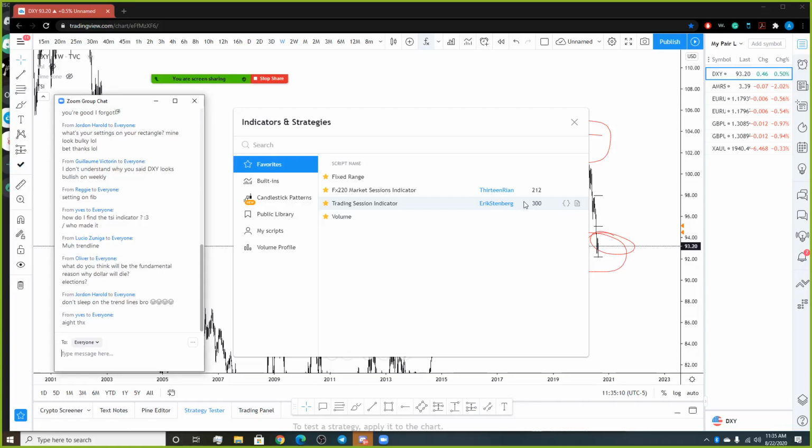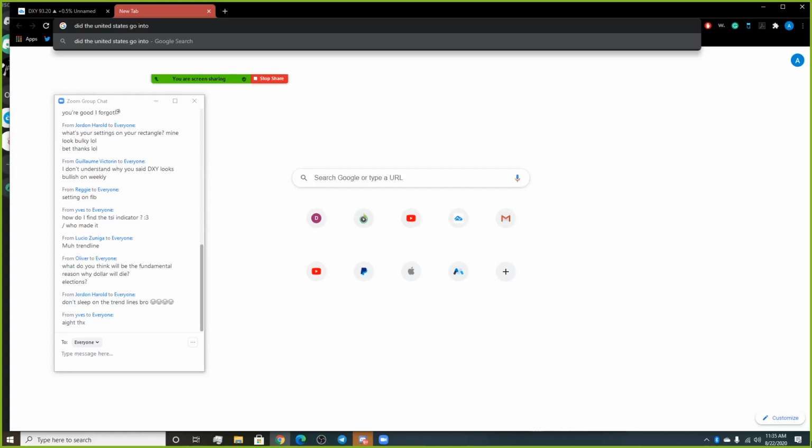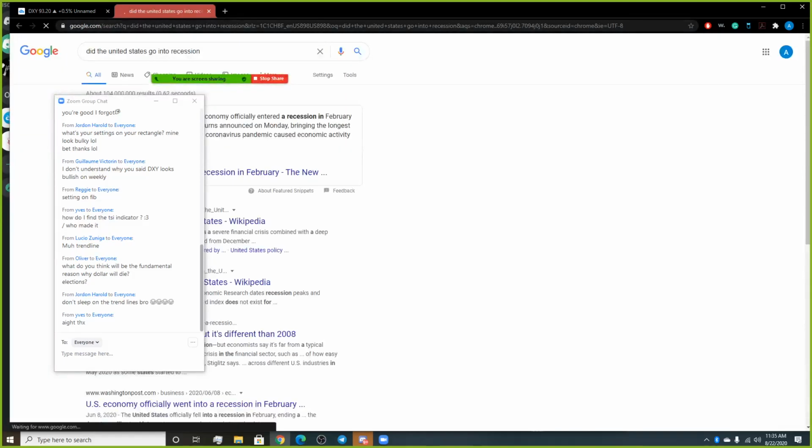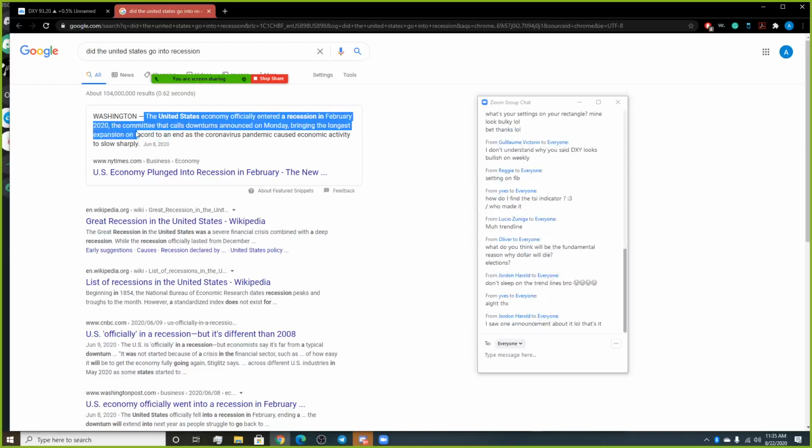But the thing is, from what I've heard, I don't know if Europe is finally doing better economically. And obviously, the United States is already in recession, but nobody's talking about that. We just got into a recession a couple weeks ago. Honestly, let's look that up. Yeah, see? The United States economically officially entered a recession in February 2020, but nobody's talking about that, you know?